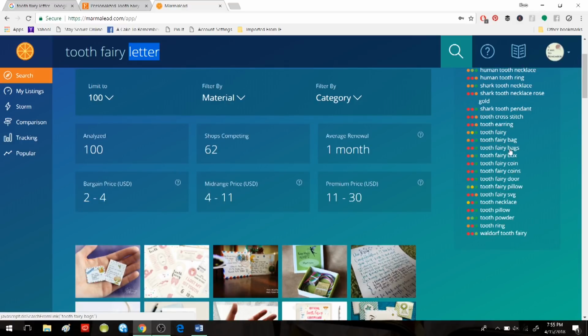So you see, every single thing that has another description is going to be red and orange, because there's just not that many searches. The only thing that is green is the tooth fairy pillow, and those are the little pillows that you put the tooth in and then you put it under your pillow or whatever. I don't know how that works now. But my kids are a little older, so we're past the tooth fairy stage. But everything else that's tooth fairy related is not being searched too much.